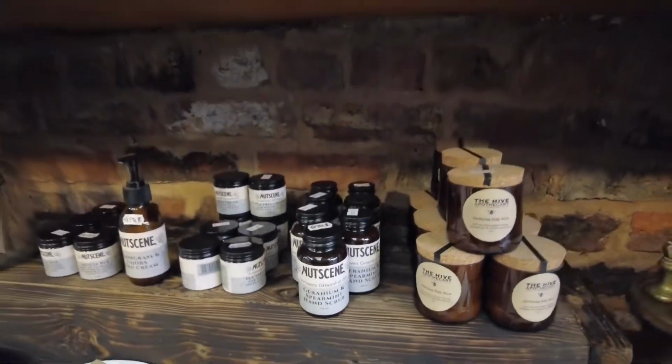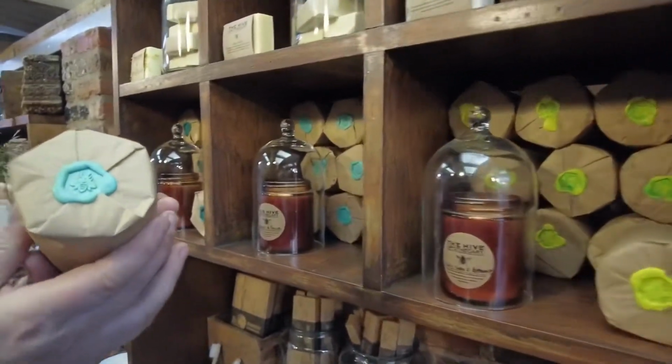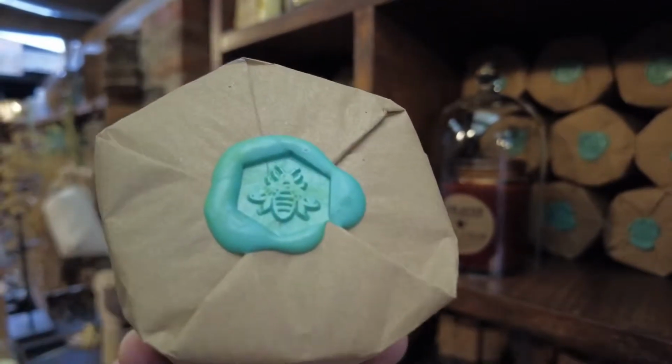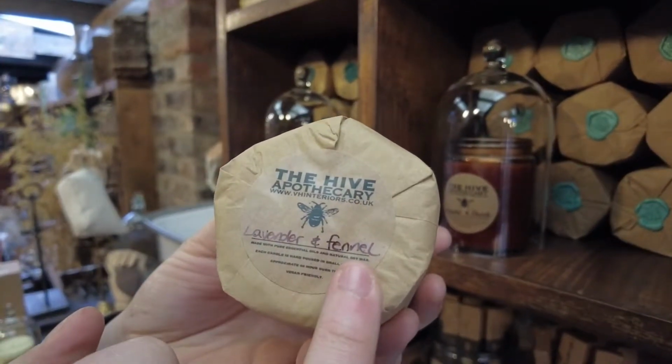Slightly above them, we do have our new apothecary candles. And the apothecary candles now come in brown craft paper with a wax seal that has a bee emblem on them. And just on the bottom you can see exactly what scent it is.